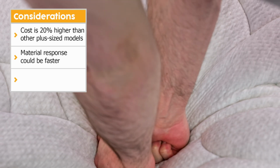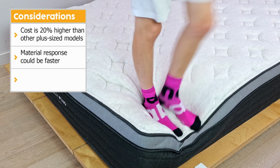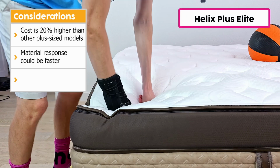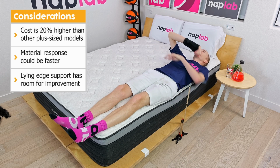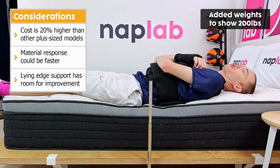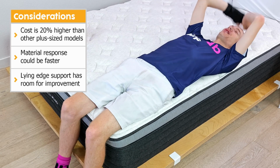Second, the response time is fast, but notably slower than most hybrid models we test on average. It's still good, it's just that models like the Helix Plus Elite are even better. Last, the support while lying at the edge can feel less than incredible, which slightly limits your sleepable surface while at the edge. Again, it's still good, but there is room for improvement as seen on the Elite model.